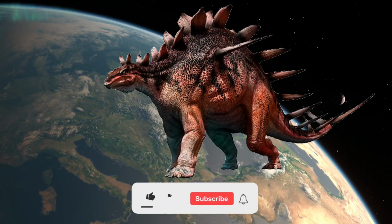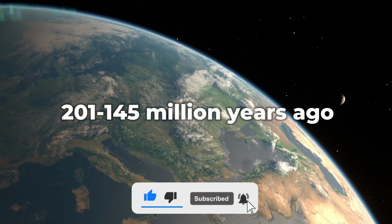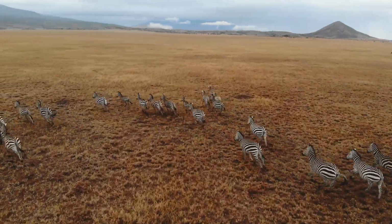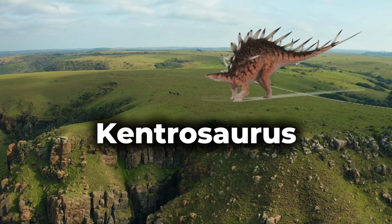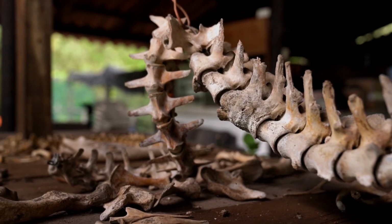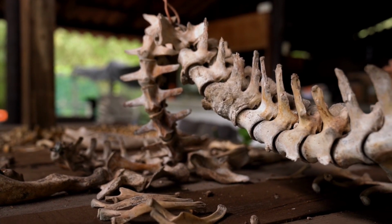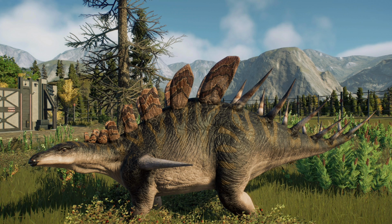The Jurassic period, spanning from 201 to 145 million years ago, was a golden age of dinosaurs. It gave rise to some of the most iconic creatures in Earth's history. Among these was Kentrosaurus, a remarkable herbivore whose array of spikes and plates made it both an object of beauty and a defensive marvel. This dinosaur's small size, coupled with its intricate armor, reflects the evolutionary ingenuity that shaped the age of dinosaurs. The discovery of Kentrosaurus is a testament to the golden era of paleontology.